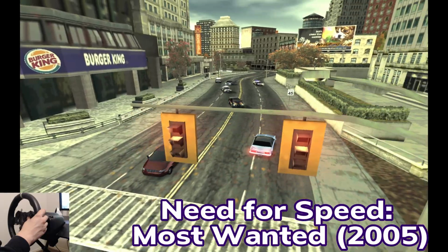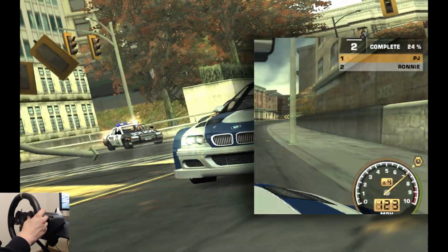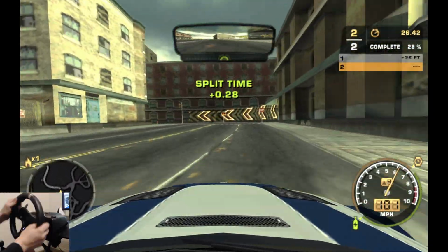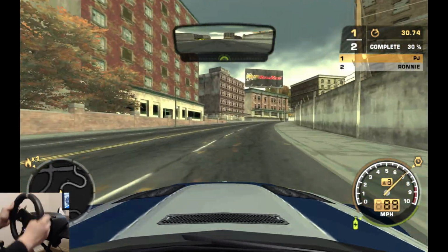Need for Speed Most Wanted takes me back to a better time where the series was the king of racers. I'm glad I've tried it today with the wheel, as it's a blast drifting, hitting the Nitro, and shifting gears with the G920.